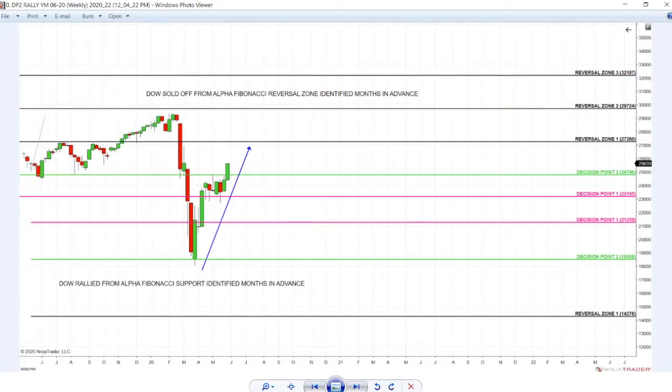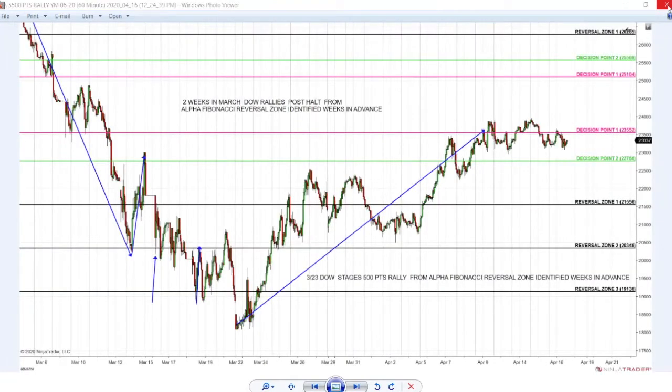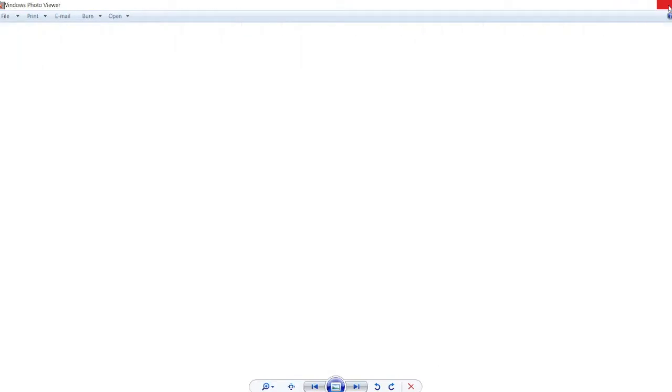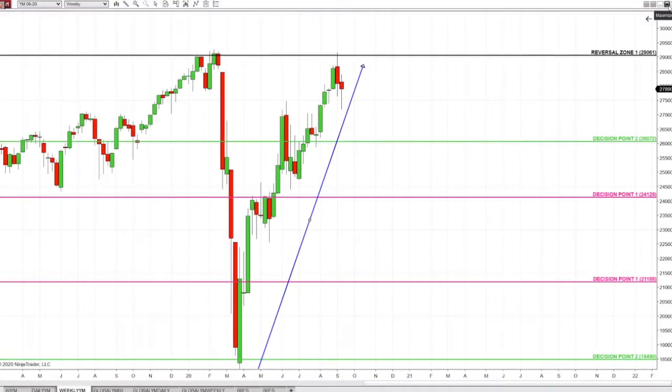Showing you months in advance where the institutional reversal zone will be. Here we are on September 10th. Price reached the institutional reversal level. We are no longer at the bottom, traders. The bullish trend is exhausted. The market is preparing for the most extreme volatile market conditions.